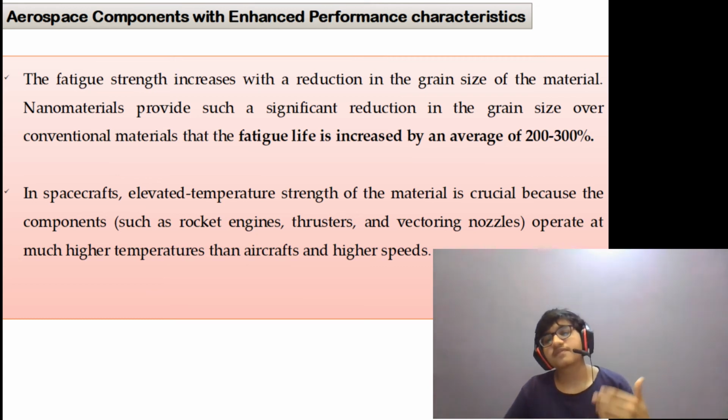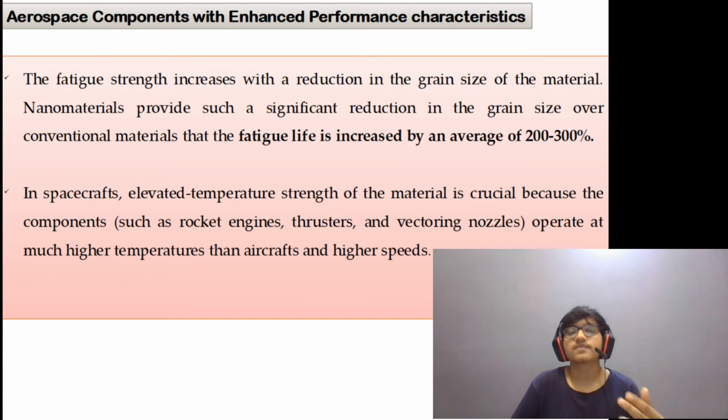Also, in spacecraft, the elevated temperature strength of the material is crucial. At high temperature also, it should be very strong, because components like rocket engines, thrusters, and nozzles operate at much higher temperatures, with much more radiation in space. So they all have to be tough materials. This all is possible with nanotechnology.